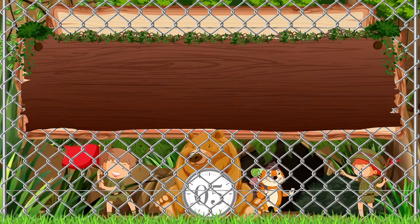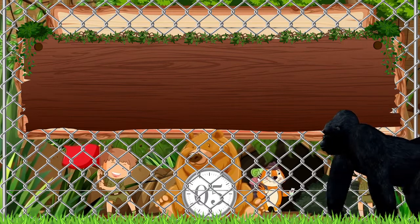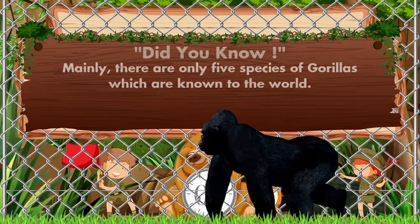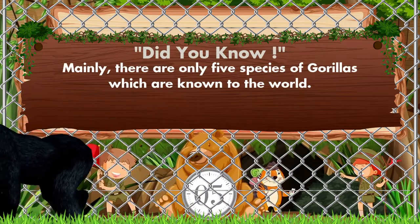Which animal is coming? It's a gorilla. Yes, you are right. Did you know, mainly, there are only 5 species of gorillas which are known to the world.